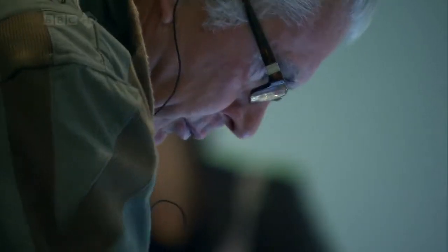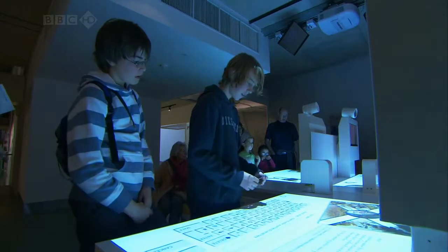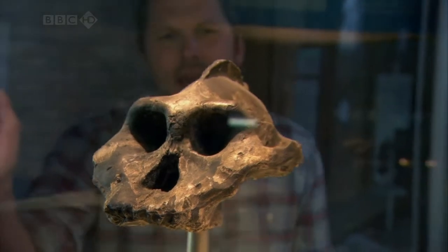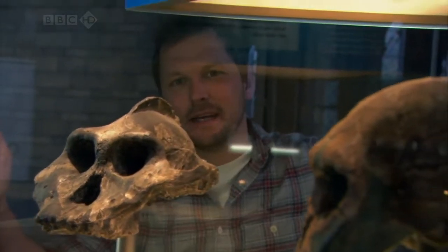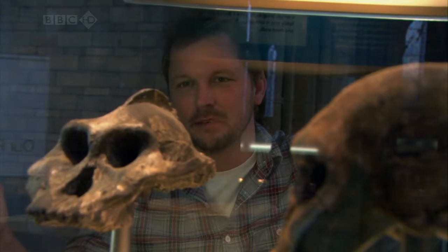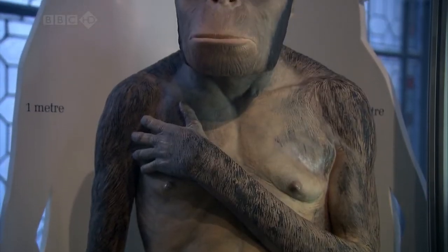But while virtual collections bring new opportunities, to me, looking at an object on a screen will never be a complete replacement for the real thing. Electronic displays are fantastic, but there's something about standing next to the real object and just looking. Especially when that object tells a story.